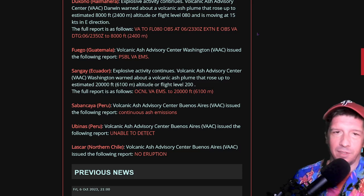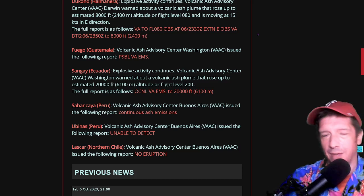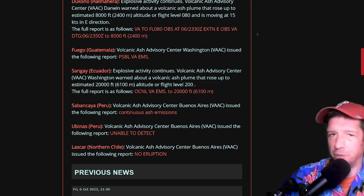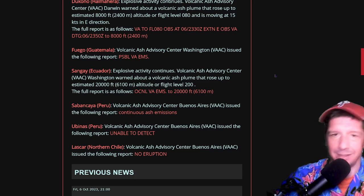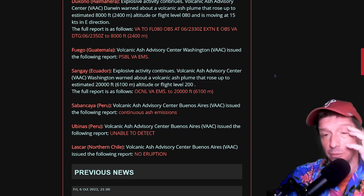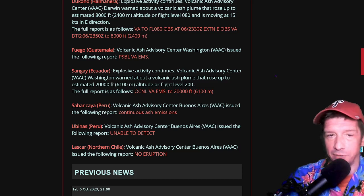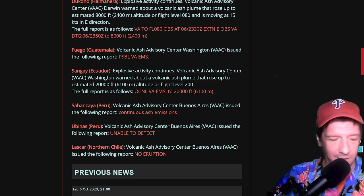Next, Sangay exploding down in Ecuador. Now down in South America, 20,000-foot ash plume there from Sangay as it explodes. It's a flight level 200. Continuous ash emissions from Sabancaya as well. Not sure about Ubinas in Peru. However, Lascar has not erupted, yet it's on the list.